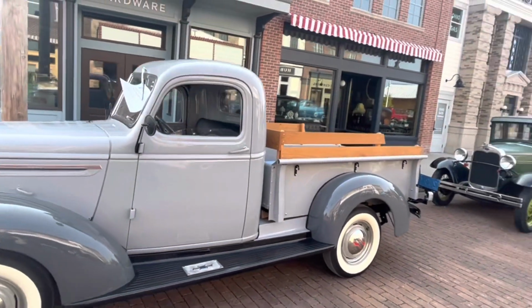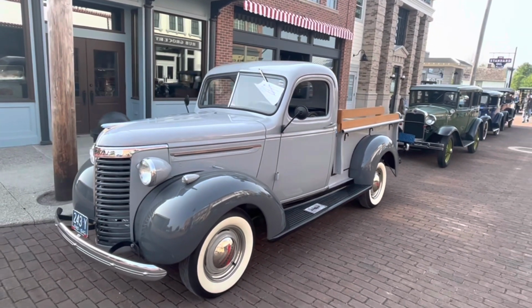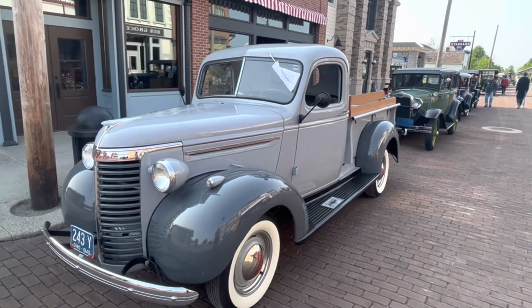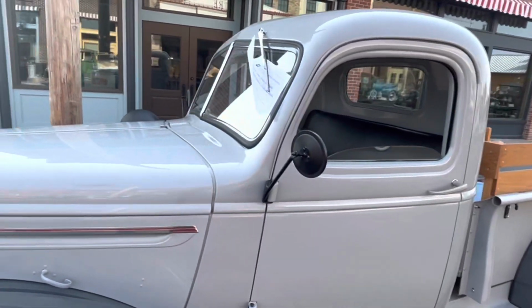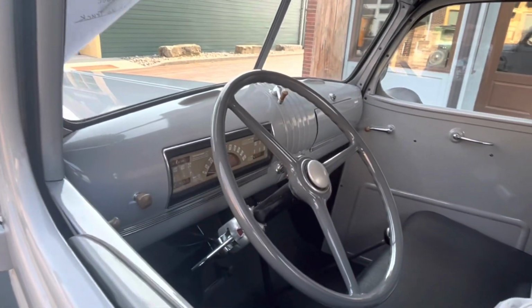Very nice 1940 Chevrolet pickup truck. I like trucks, and this one looks really nice with the two-tone gray. This is the last year for the Master Series. The following year, there'd be an all-new redesign with the AK Series coming in. But just a really nice truck here.